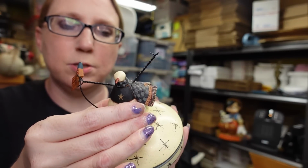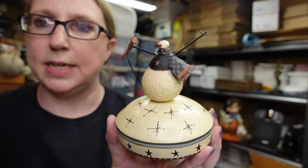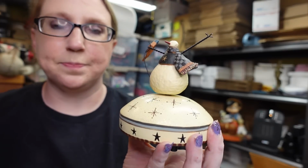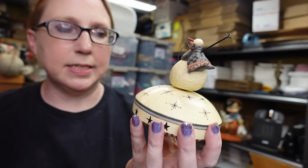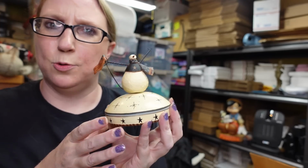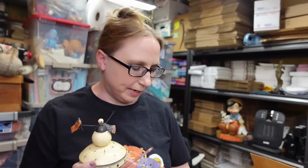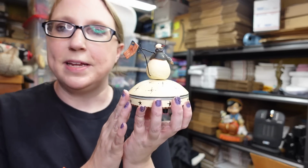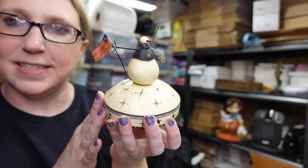This one here is musical, so when you turn him, he does play Frosty the Snowman. And this here, I'm pretty sure I paid $3 or $5 for at a yard sale, and I have it listed as a buy it now for $25.99. And this also came from the same yard sale.